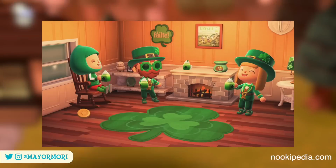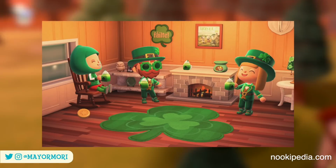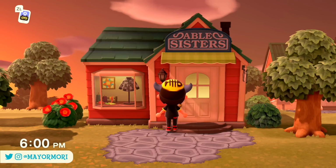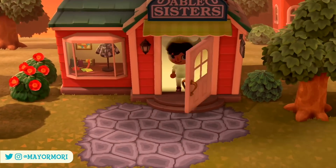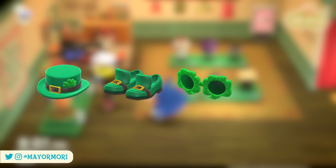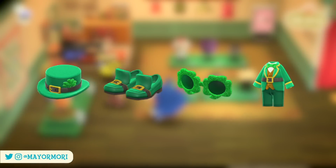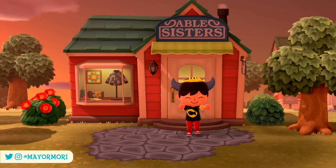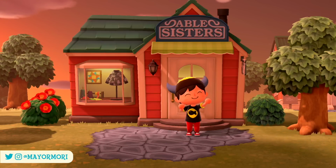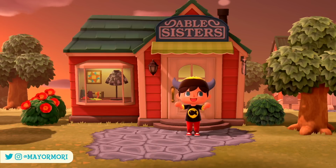Now, the reason Shamrock Day offers a little more than the typical seasonal event is because the Able Sisters also offer some limited time clothing items in honour of the event. These include the Shamrock hat, the Shamrock shoes, the Shamrock glasses, and finally the Shamrock suit, which is enough to get anyone in the Shamrock spirit. These can all be found for sale in the Able Sisters for around a week leading up to the event.